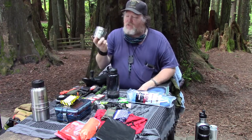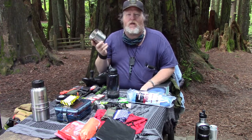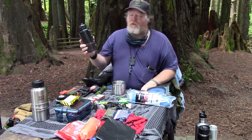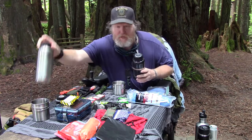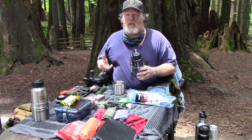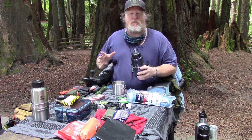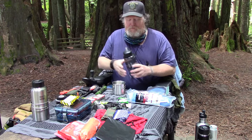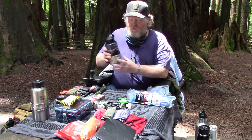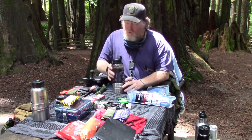But this right here, this is a GSI. I got it from Walmart for $4 and something. This is a $2 34-ounce plastic water bottle. This one is 40. The stainless one here is 40. They come in, I've seen 32, 38, 40, 64. The 64-ounce ones are really heavy and they don't fit in the nesting bottles. The 32 and the 40 both fit in the nesting cups really well. This one you can't put in the fire, but hey, you got the cup. You can still boil the water.